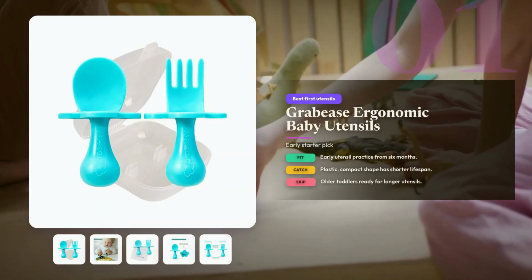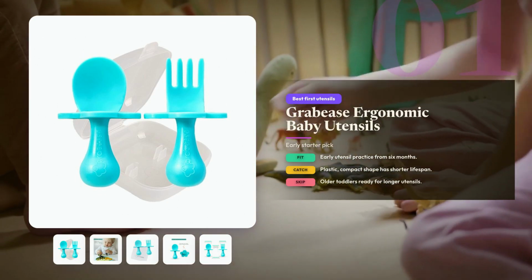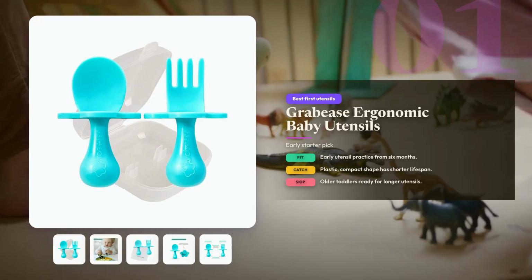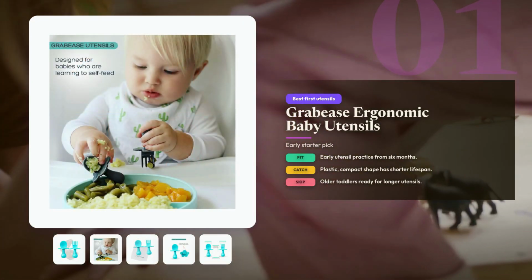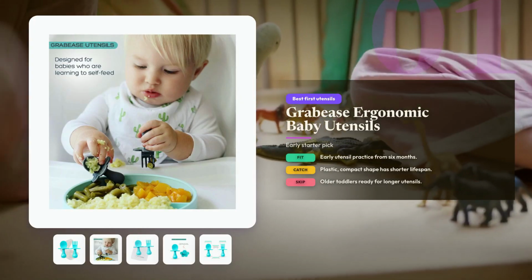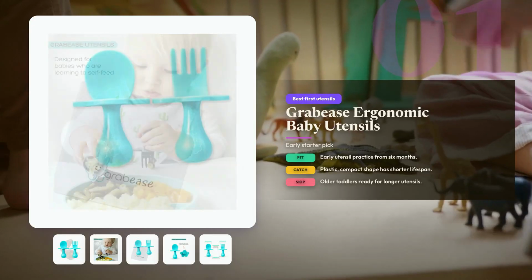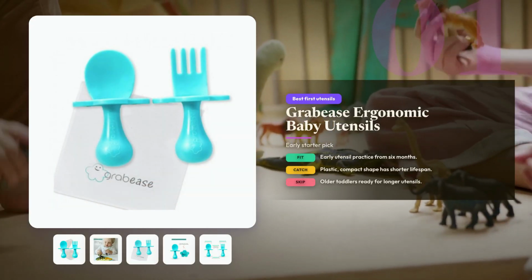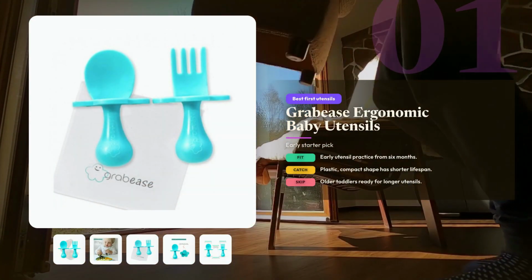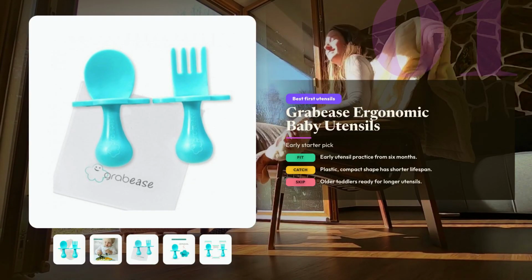Number 5. Grabease Ergonomic Baby Utensils. This is the shortlist's earliest age option, built for families beginning utensil practice at 6 months. The short plastic fork and spoon are shaped for smaller hands and first self-feeding attempts. Their stubby, compact profile avoids the long handle feel of adult-style utensils. Choose this set if you want a focused starter shape rather than something designed to grow with skills.